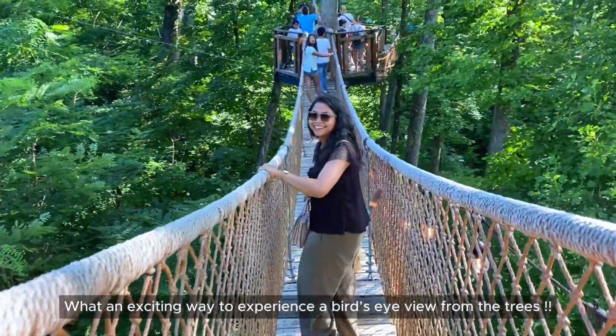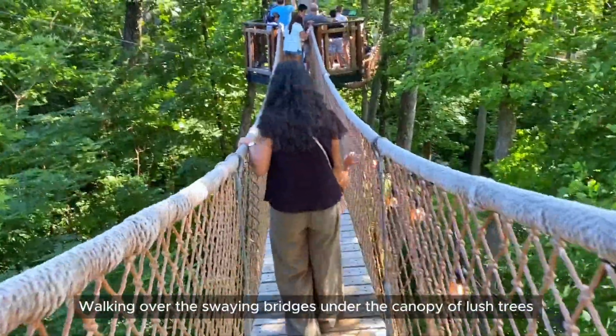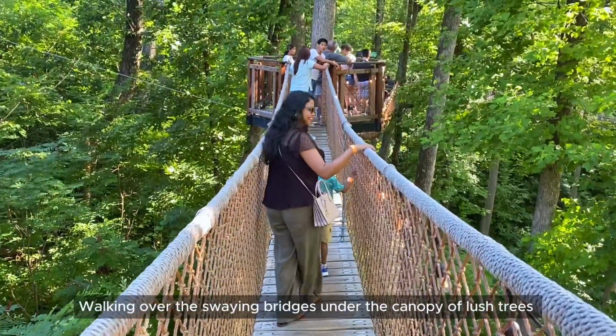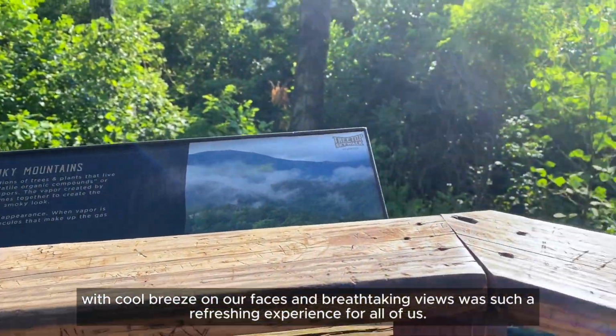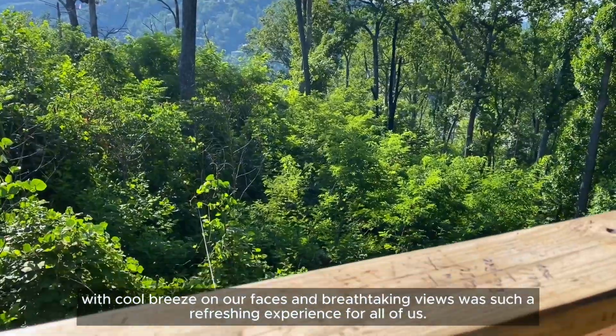What an exciting way to experience a bird's eye view from the trees. Walking over the swaying bridges under the canopy of lush trees with cool breeze on our faces and breathtaking views was such a refreshing experience for all of us.